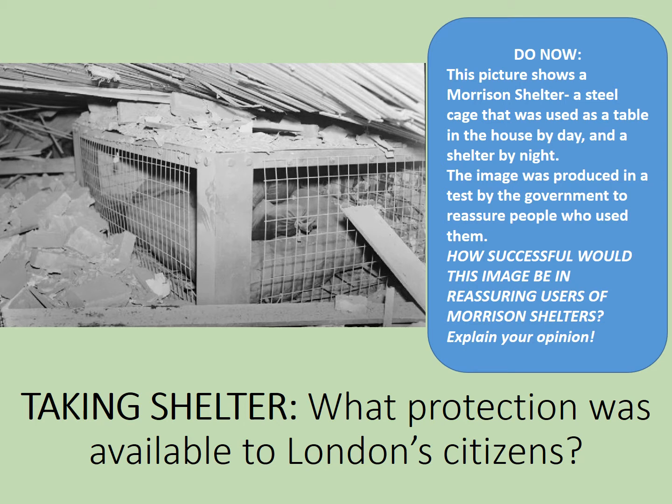Very survivable. Now, perhaps it might be a little bit less reassuring, showing the sort of damage that could happen to your house. However, by the time this image was produced, many Londoners were quite realistic about the risks of living through the Blitz, so that wouldn't have been a surprise. Most of them had seen bomb sites before and seen bombed out families. What might be more reassuring, though, is that this otherwise quite functional piece of furniture could be a life-saving device, if used properly. I doubt it was that comfortable, though.